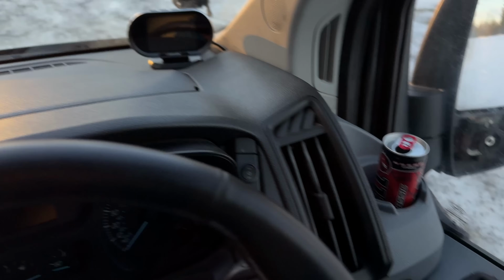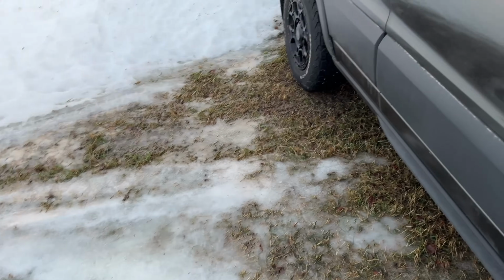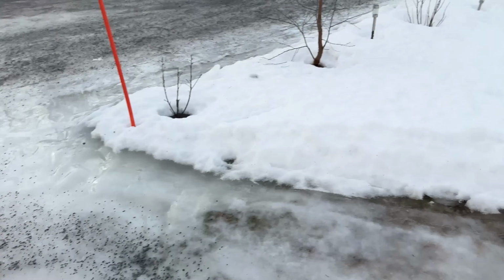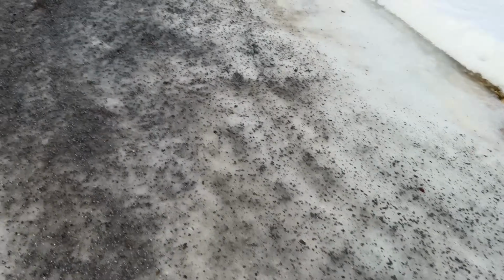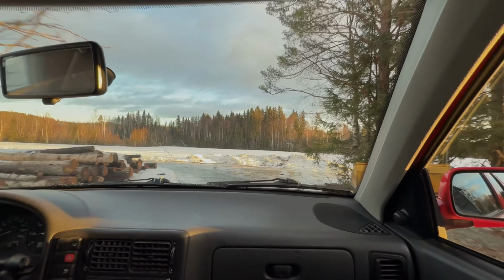Well, there's some sun, but now that's a lot more grass. That's a lot more grass than yesterday. Might be all right driving out. There might not be any ice. It'll just be grass I'm on. Can't believe how melted everything is. Arctic chickens. Gravel showing through now.